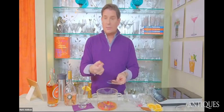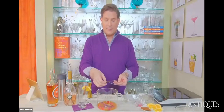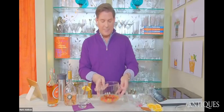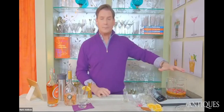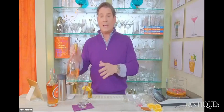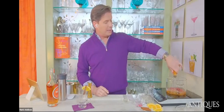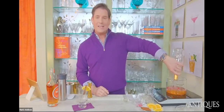We're going to add a small cinnamon stick. We're going to use half of a vanilla bean that I've already split in half, and then one clove. And then I would pop this onto my stove just to let the sugar melt. And then after everything is melted, I'm going to go ahead and add my wine. So I've got half a bottle of wine left over, and I'm going to pour that into my pot. And then I would just let this simmer for about 30 minutes to an hour.